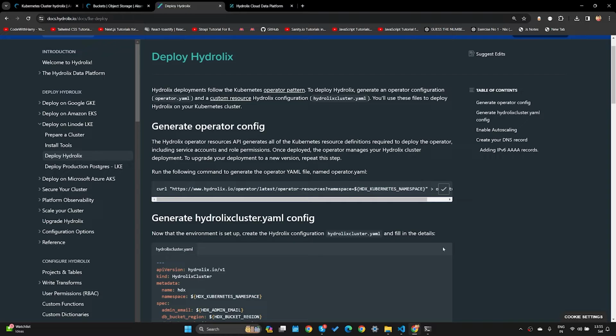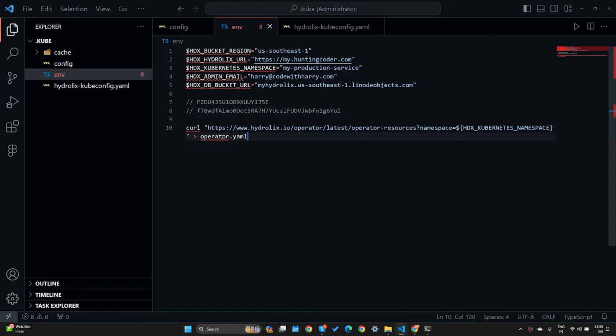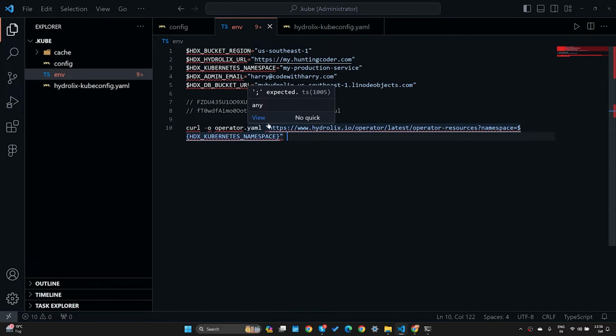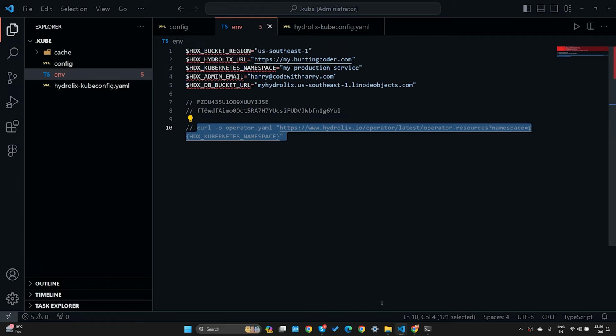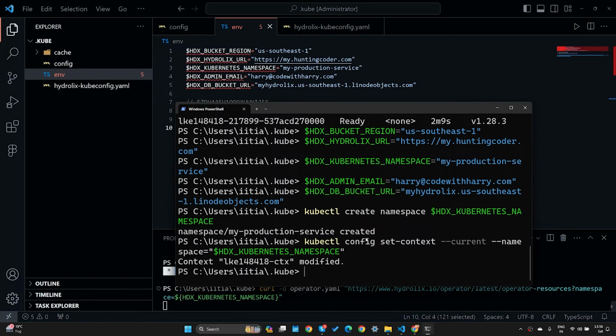But since I'm on a Windows based system, I cannot directly download this file using this command. Why? Because I will have to tweak this command such that I download this file, and curl works a little bit differently on Windows. So you'll have to do something like this: curl -o, the name of the file and the URL. And the moment you copy this command, let me paste it in the integrated terminal. You can paste it here as well, by the way.